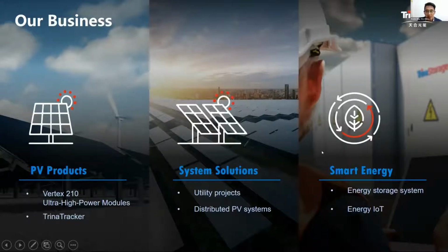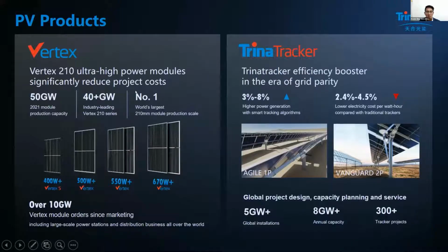Okay. So next, regarding Trina's current main business from the revenue point of view, Trina's two main products currently are modules and trackers. Modules, I think people are maybe more familiar with. From last year to this year, we have launched our Vertex module, which is combined with the 210 millimeter big wafer.